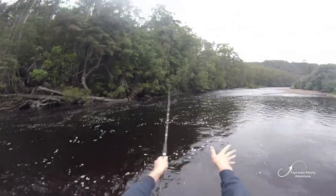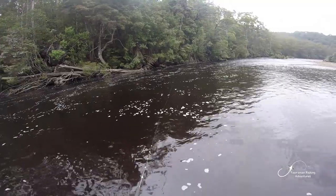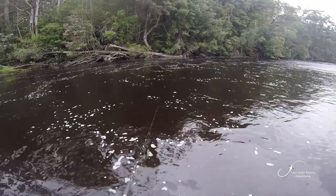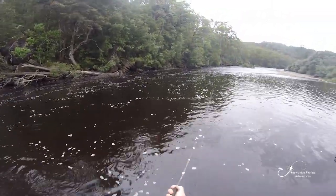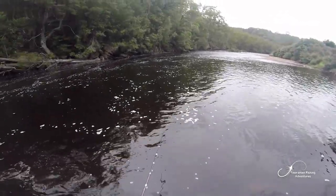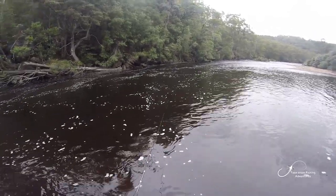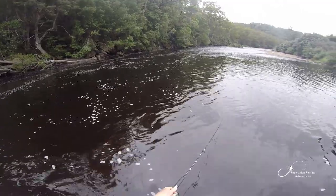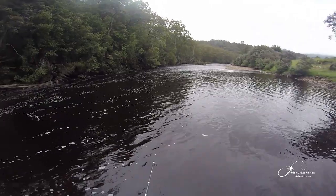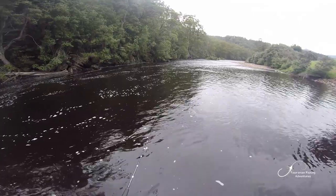So you'll notice I cast, I retrieve it. I've got the rod pointing directly to the lure. So that means there's not much slack between me and the lure. When a fish bites it, I'll feel it. You're also increasing your hook set rate. If you've got too much of an angle in the rod like that, there's a bit more give in the rod. If a fish takes it, less likely to get those hooks into the fish.